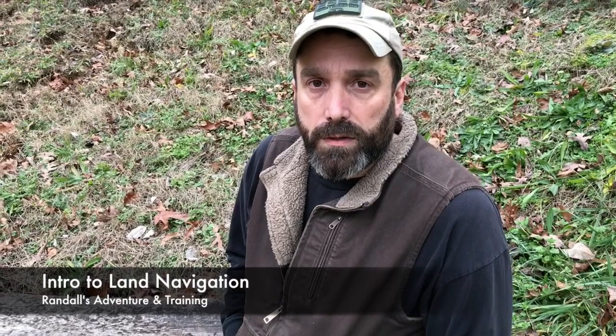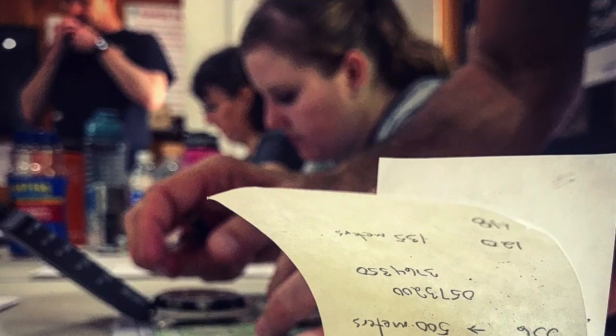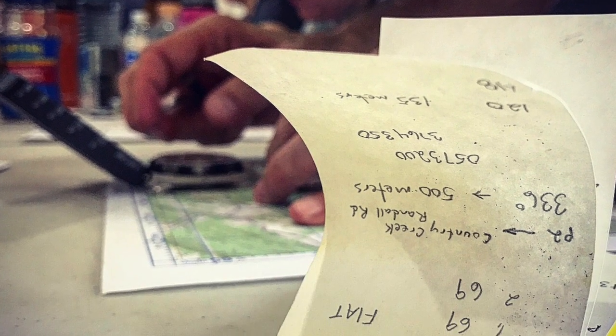I'd like to take a minute to give you a brief description of our land navigation class. It's a one-day class where we start out in the classroom learning all the basics of map and compass.